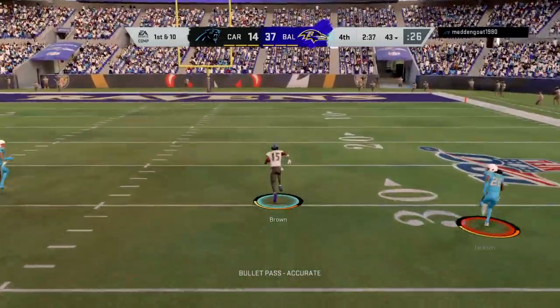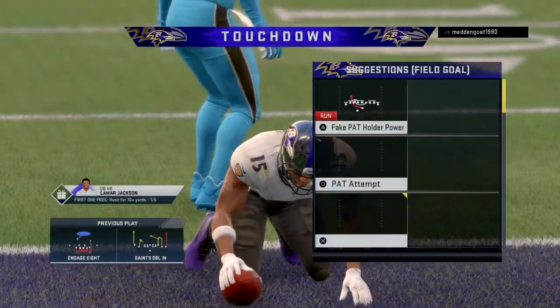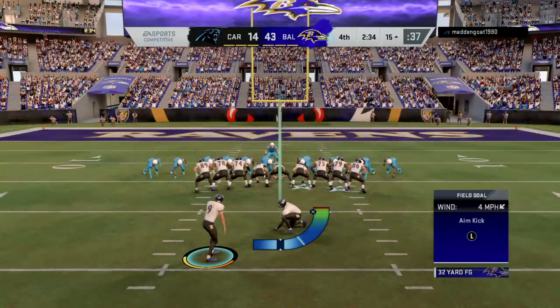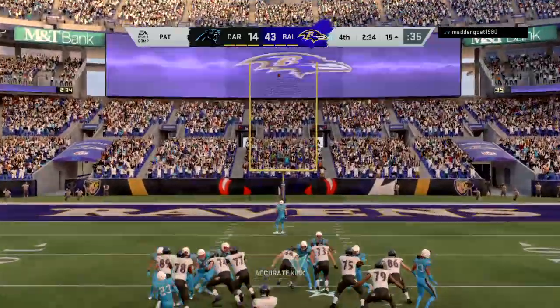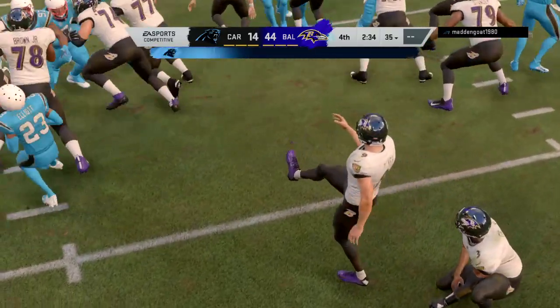Maybe somebody ran a wrong pattern. Look at this. Middle of the field. A breakaway. And all the way in for a Ravens touchdown. Hollywood Marquise Brown. His second touchdown of the afternoon as his guys continue to put this one out of reach. Tucker able to connect on the extra point, and the lead will swell by one more.